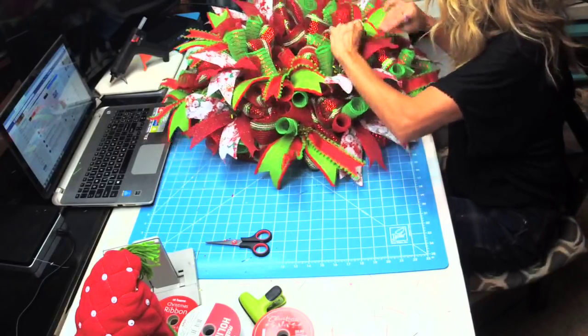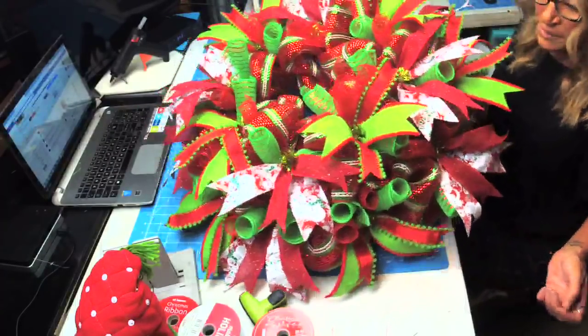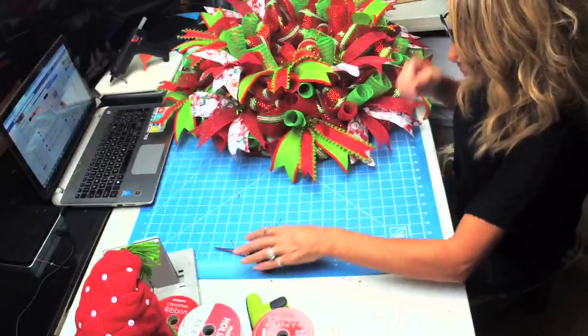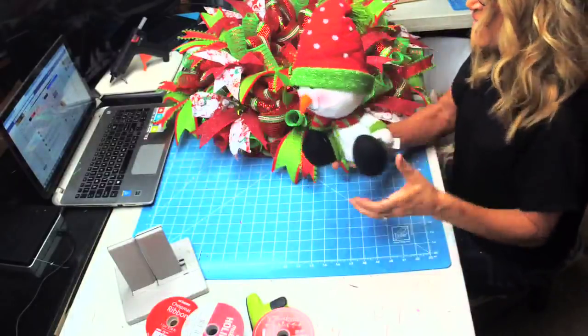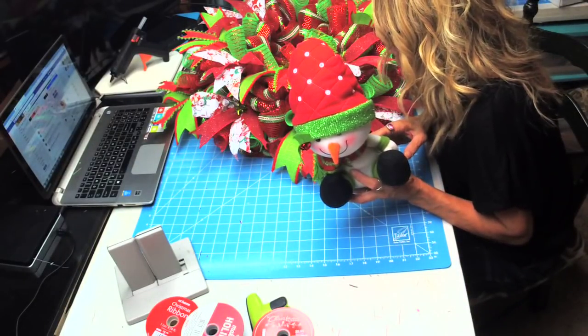Okay, so we got all our ribbon in. This is what we have so far. So cute. Okay, so we got our little snowman. He does not have the rock bottom butt, so I don't have to make him go to the bathroom.